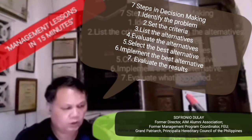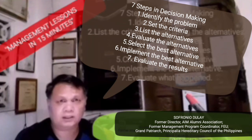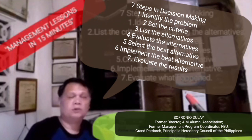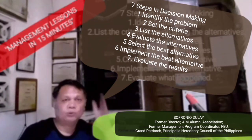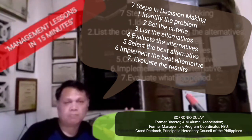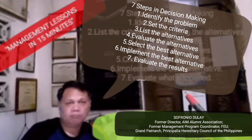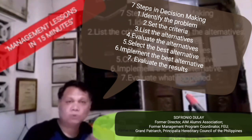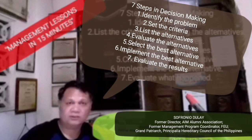Monitoring is when you are doing it while the activity is going on, while the implementation is going on. Evaluation is when the activity is finished and you want to compare the actual results with the targeted plan, no? Targeted plan, and then find out the deviation. If the actual result is below the target, it means negative deviation. If the actual result equals the target, no deviation, so it's good. If the actual result is more than the target, it's positive deviation, it's better.